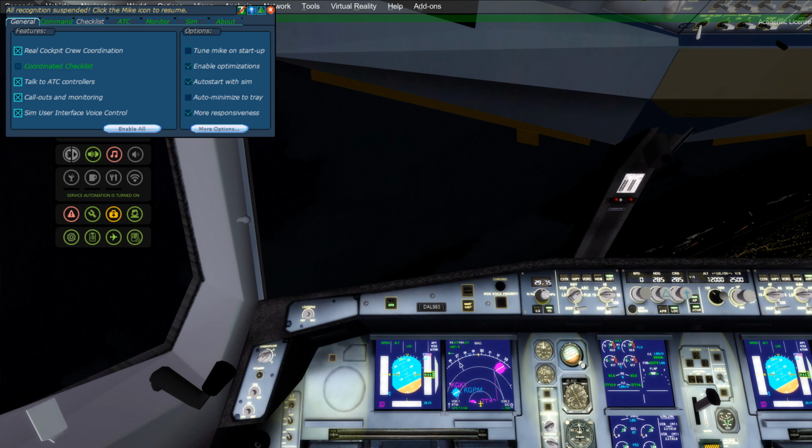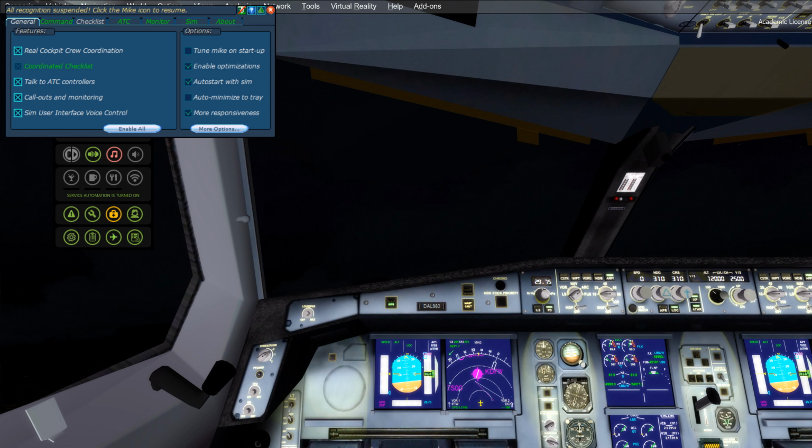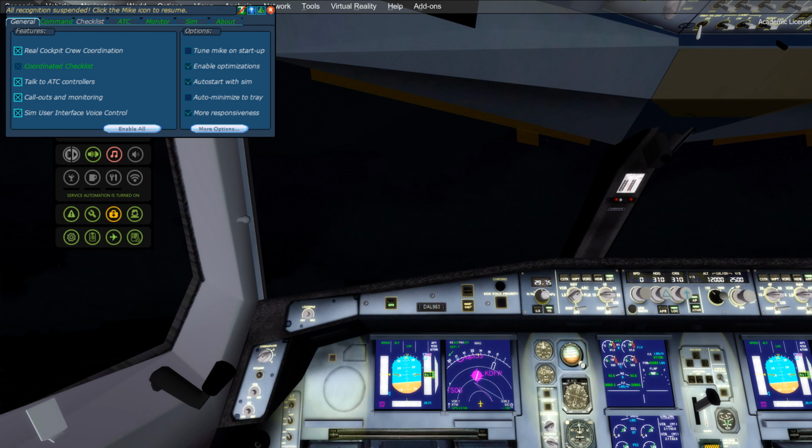Departure, American 1367, passing 10,500. American 1367, identified, descend to 5000. Descending to 5000, American 1367. Zero, maintain present altitude. Maintain present altitude, zero.